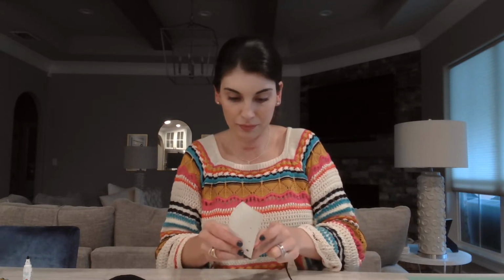Then we're going to take our black string, or string preference of color. Cut one off. I'm going to tie a knot before I get going and string it through. I did it 3 times so it doesn't come out. Then you're just going to start stringing it through both pieces. Oh, there we go. Messed my yarn up.